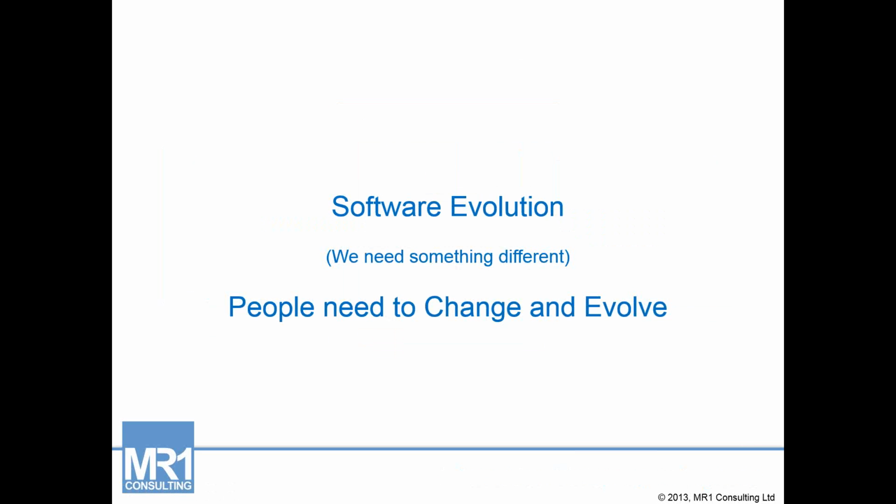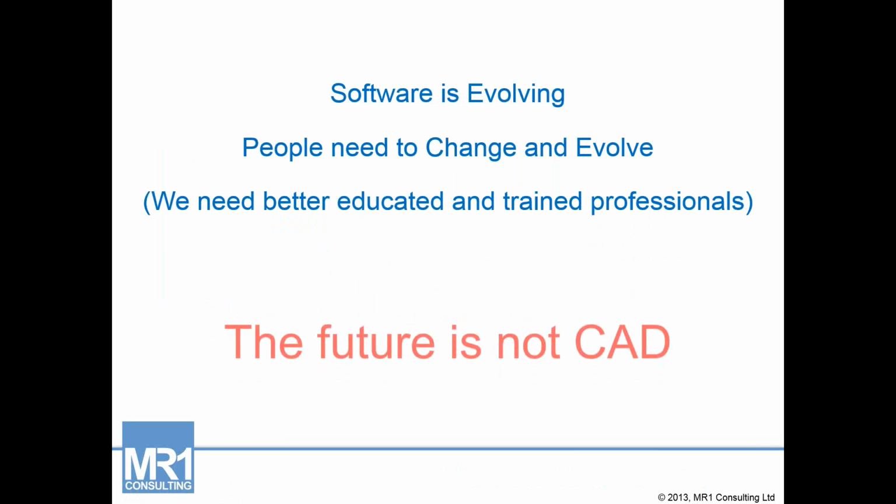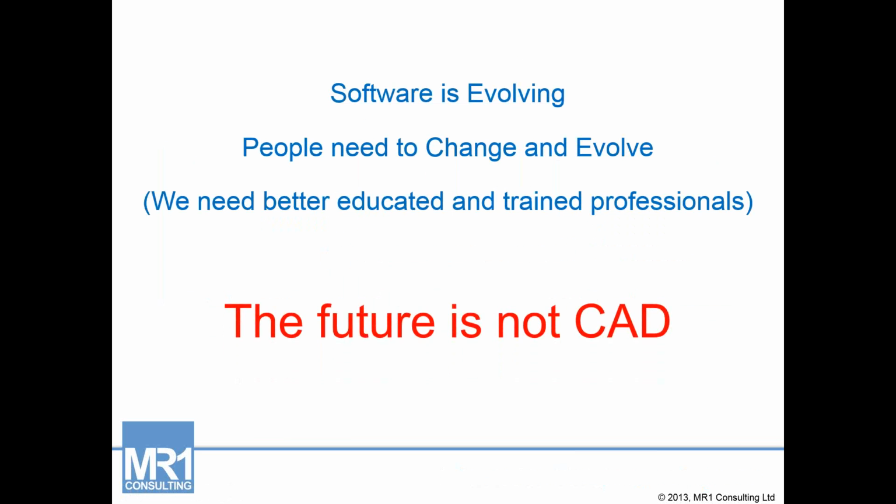But what we also need is for people to change and to evolve out of this. We cannot stay where we are. We cannot keep doing the same things that we did last year or the year before. So people have to grow through education, through training, become more efficient and more usable, go out and win more jobs. So software is evolving and people need to change and evolve. We need better educated and trained professionals. This is being dealt with at the moment.